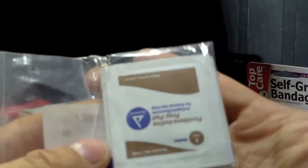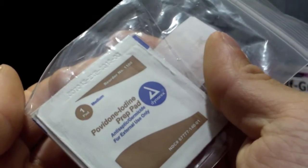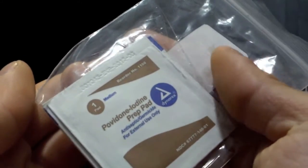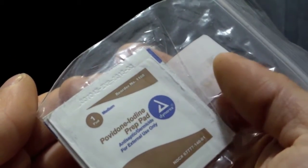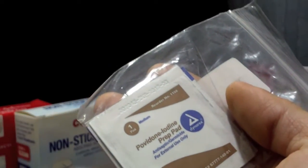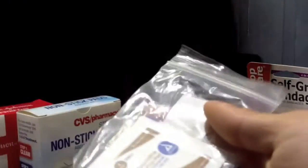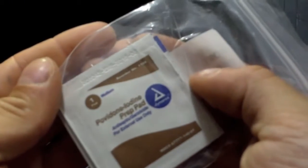So preferably I would like to have a formal way of washing the wound. Hopefully I have a water bottle on me, or there's a source of water, or it'd be nice to have all kinds of different wound washes. But in such a compact package, what is convenient, the thing that I'm actually willing to take with me every day, is these little portable iodine pads.